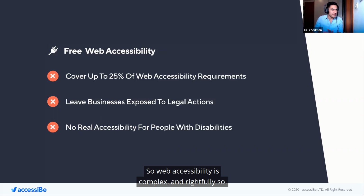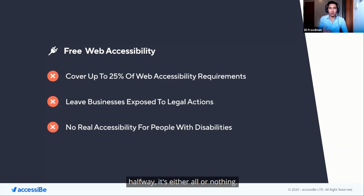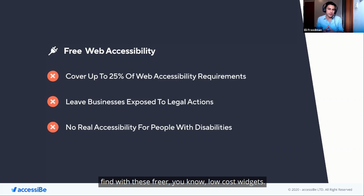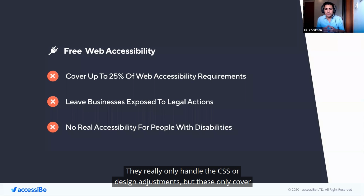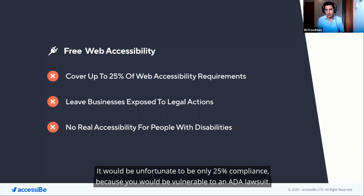Free widgets, so web accessibility is complex and rightfully so. The precision and expertise required to achieve full compliance cannot be met halfway. It's either all or nothing. So that's why we like to keep it simple, but it cannot be too simple, and that's what we usually find with these free or low-cost widgets. They really only handle the CSS or design adjustments, but these only cover up to 25% of the WCAG requirements. And as mentioned before, it's all or nothing. It would be unfortunate to be only 25% compliant because you would be vulnerable to an ADA lawsuit.